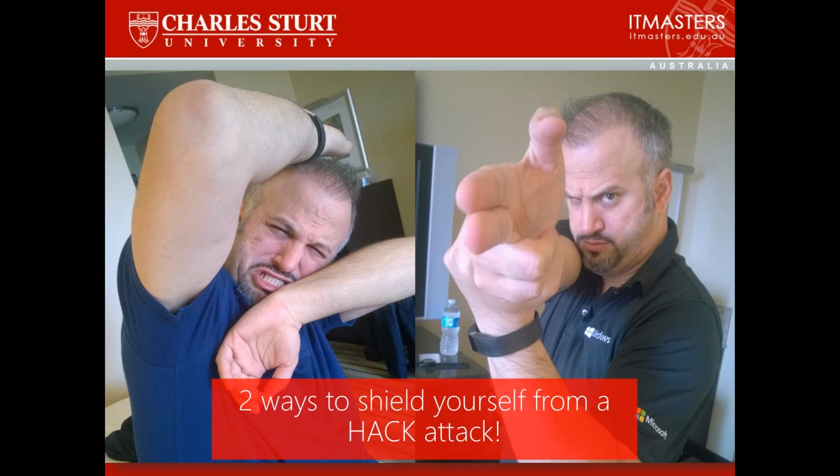So there are two ways. Either you shield yourself or you defend yourself. So this guy on the left, which is myself, or this guy on the right, which is myself, you don't have the right to shoot the hacker, but you have the right to stop the hacker. By the way, cryptography is not covered in these 5 weeks. I just noticed a few questions there.